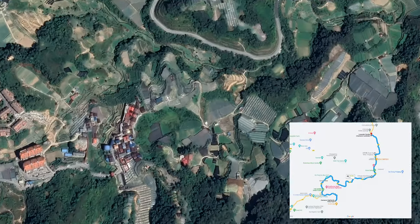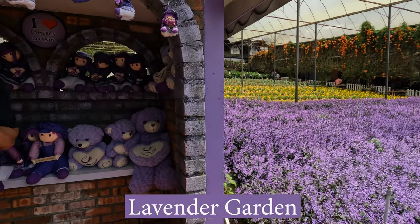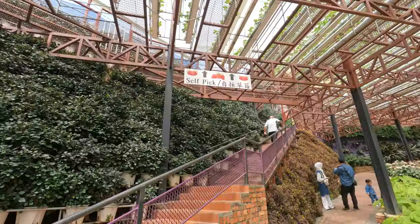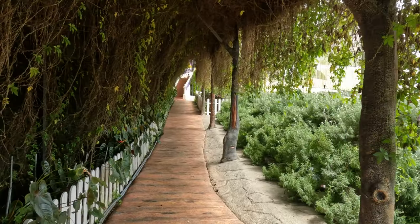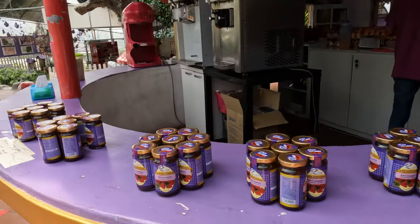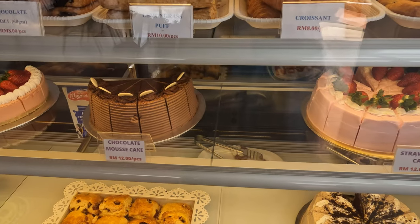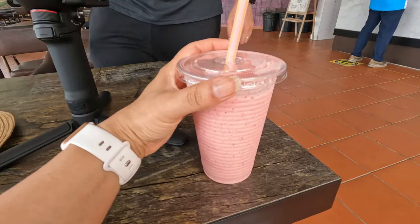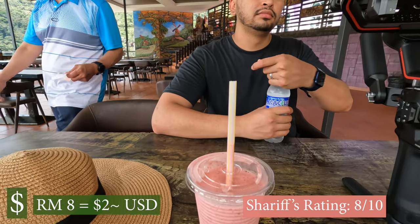So our final spot in Cameron Highlands was the Lavender Gardens. You can go strawberry picking at Lavender Gardens if you want to, however we didn't choose to because the strawberries were pretty much all gone. At the Lavender Gardens, they have a wide variety of different desserts and cakes for you to choose from at their cafe. We went for a strawberry milkshake, which we were both impressed with. Shariff rated this as an 8 out of 10, and it was about 8 ringgit.